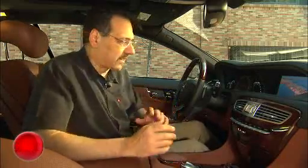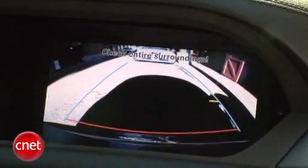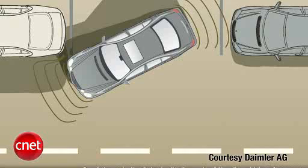Now, we have a package on this car that brings us a whole variety of parking technologies, including, we've got the rear view camera right there, which has a variety of guidance lines, but notice they don't move or point your trajectory. They're pretty standard that way. But we do have a parking assist system that gives you an overview of how to get into a parallel parking spot without actually moving the wheel for you.